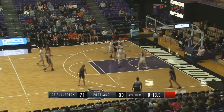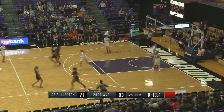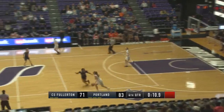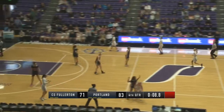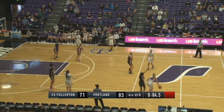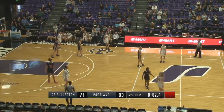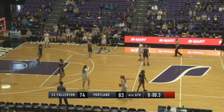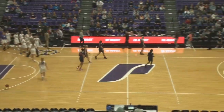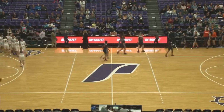Brooke for three. Nice shot from the freshman. Amy Brooke for three. And Portland probably just going to wind out the clock here. And a great game for the Pilots, coming home, opening up their season at home, aggressive, and really doing a good job.